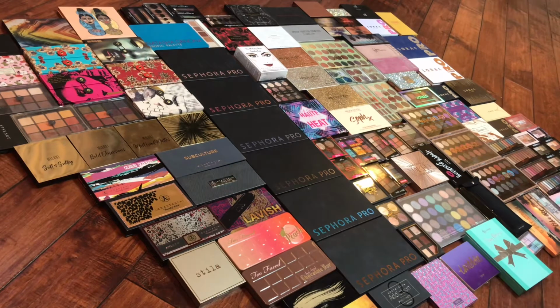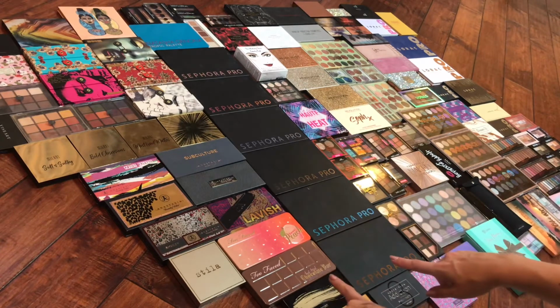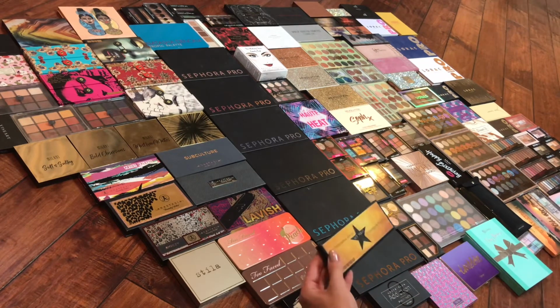So I'm just going to start going through and I'll zoom in where I can. Otherwise, I'm just going to start on this end and work my way across, and I'll tell you what I'm picking up as I go along. We'll start down here first. So first up is a palette from Pretty's For Your Face.